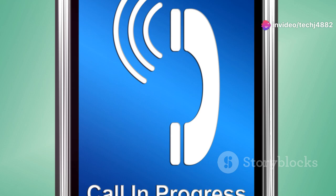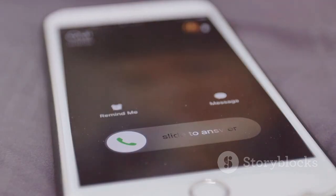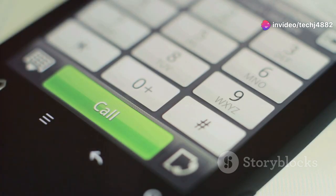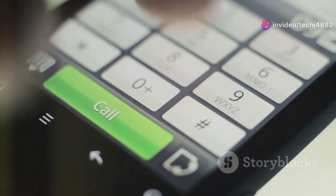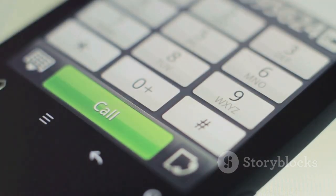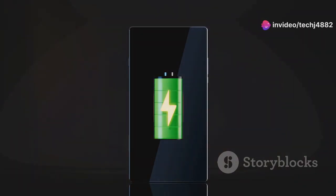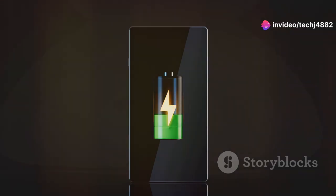Now let's get into the specs. This little gadget is packed with features. It automatically starts recording as soon as you pick up a call. No more fumbling around trying to hit the record button. It's all done for you seamlessly. It even has a long battery life, so you won't have to worry about it dying in the middle of an important call. You can rely on it for those lengthy conversations. The battery life is impressive, ensuring that you're always ready to record.